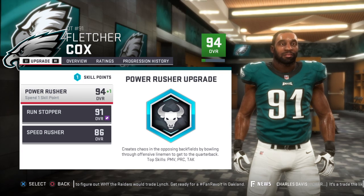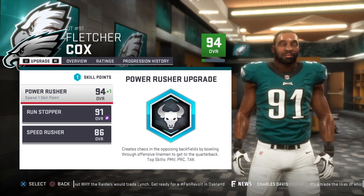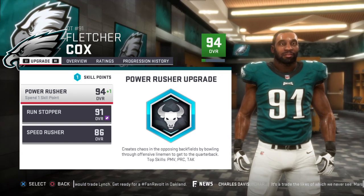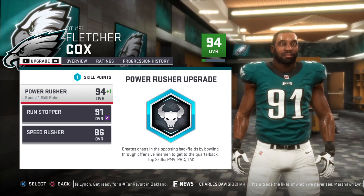So I'm looking at these skill points. Like I'm on Fletcher Cox right now. It says power rush, he's 94. Okay, send me a picture of Fletcher Cox's stats. So click on Fletcher Cox's card.